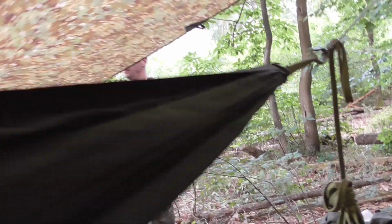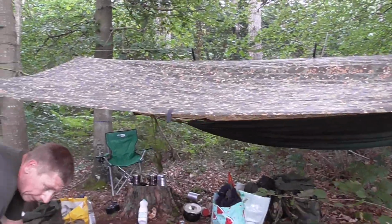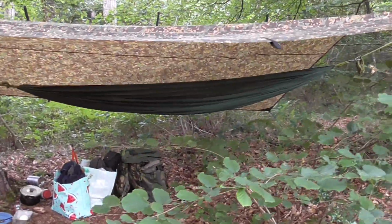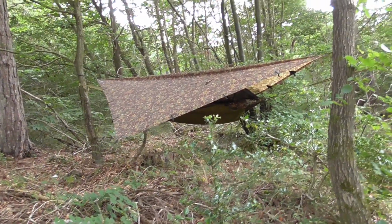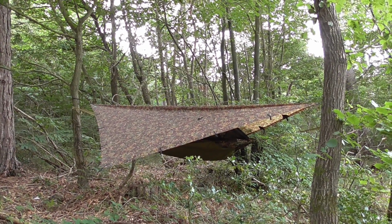Wayne just setting up the big DD 4x4 in multicam. Sweet. There's my setup up through there in multicam also.